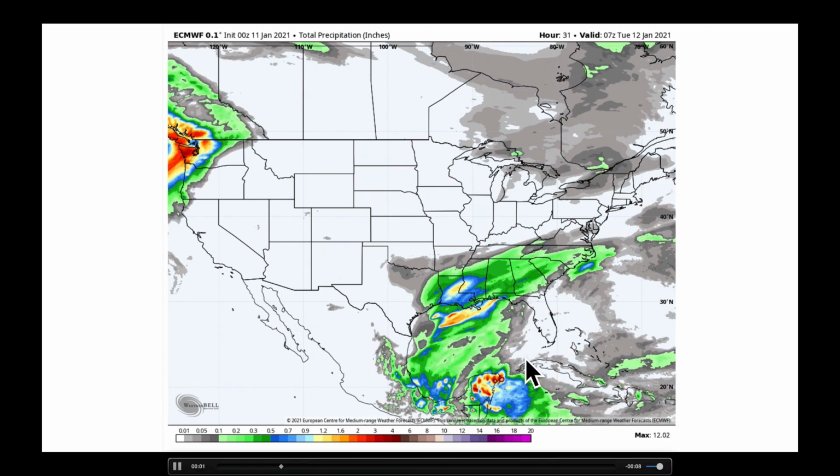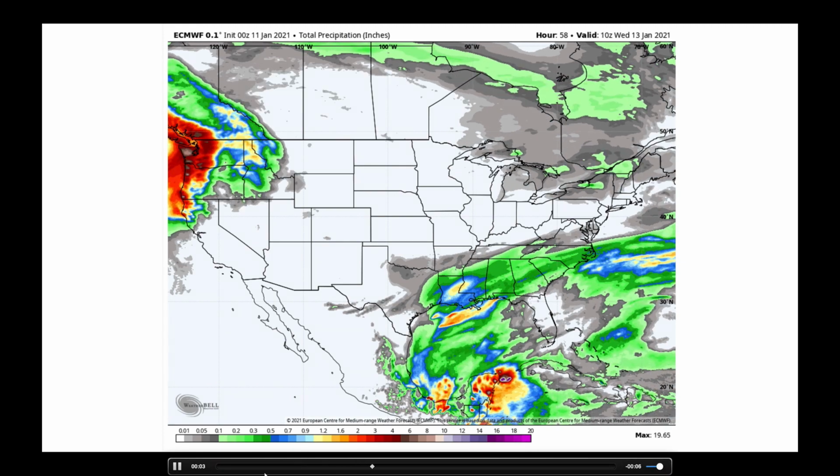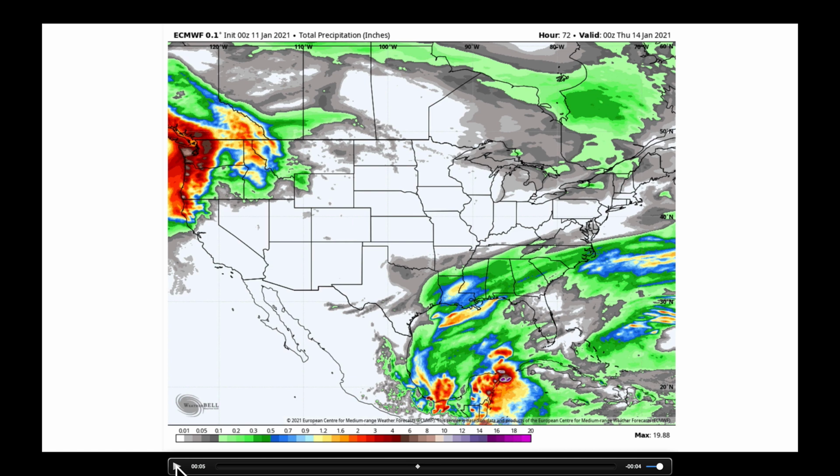Total accumulated precip. First system cuts through parts of the southeast. Let's pause it right there. So this is through Wednesday night. Remember, a lot of this here on the northern side is going to be some wet snow, but generally about 0.25 inches, upwards of 3/4 of an inch of rainfall out of this moving over toward North Carolina.